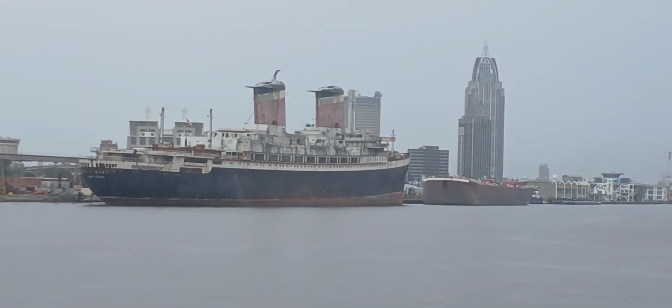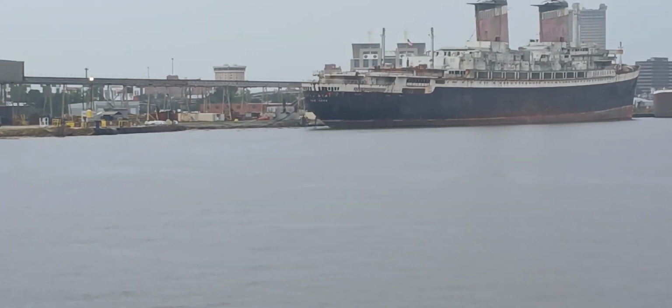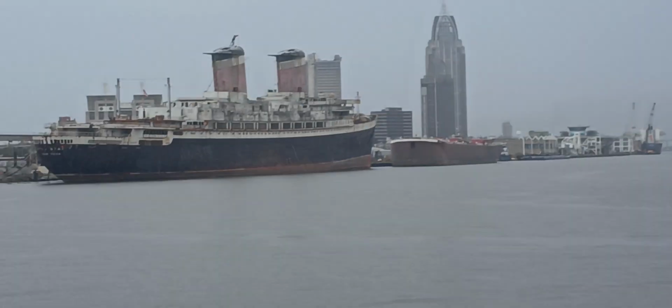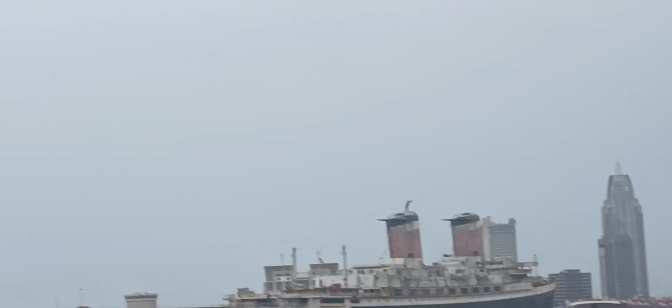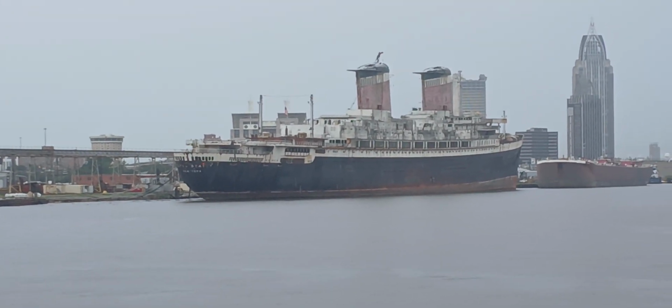And we were talking about movies. Let's talk about the movies that were filmed aboard the SS United States. I know of 4 movies that were filmed on that ship. Anybody want to take a guess as to what those movies were? I'll go ahead and I'll give you the first one. It was in the opening scene of West Side Story. You could see that ship in the background.